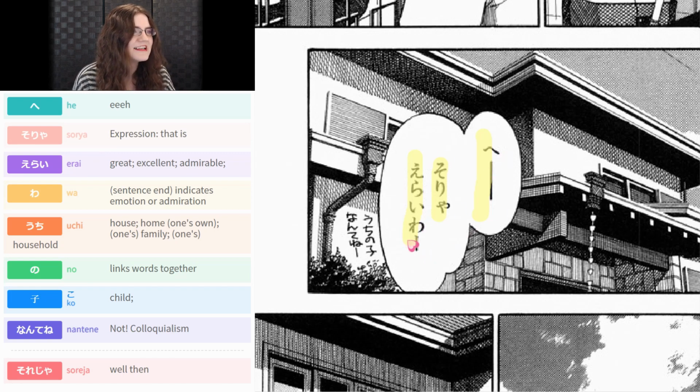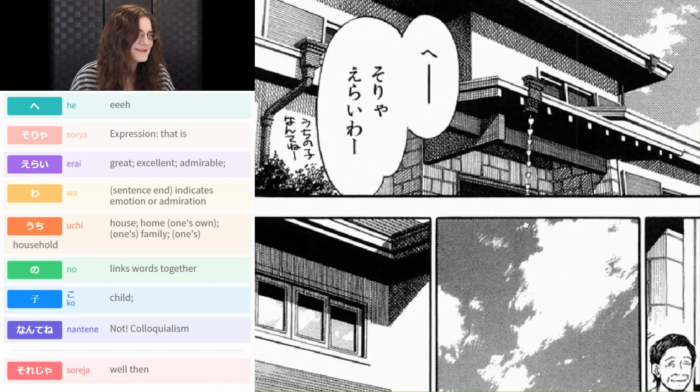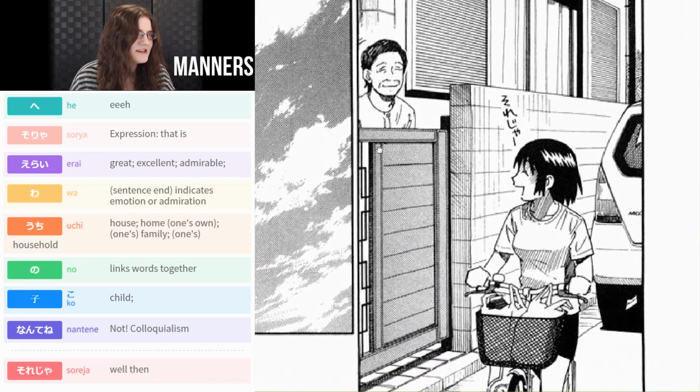You're actually helping. Because she goes on to say, uchi no ko nante ne. So uchi is our house. And then no is linking that to ko, which is the kid. It's like my kid or the kid in our house. And then nante ne is like a colloquialism that's just like, nah, she's not doing that. No, our kid would never help out with shopping. Oh, it's so bad. You have to teach him some manners.